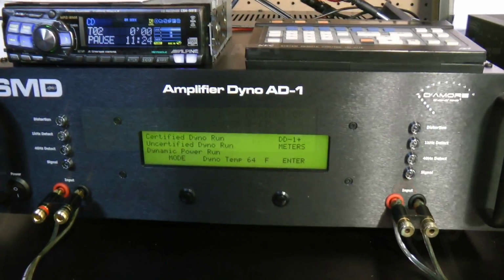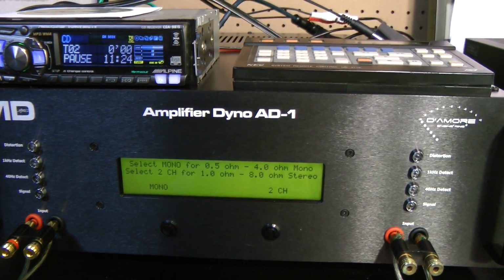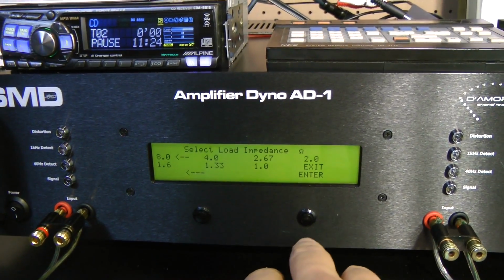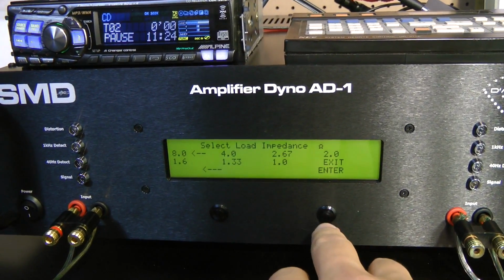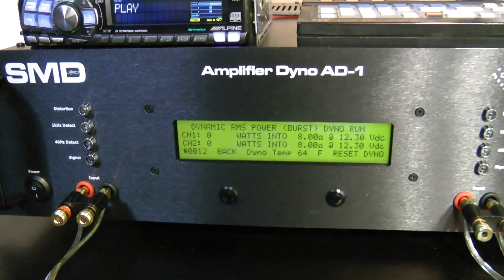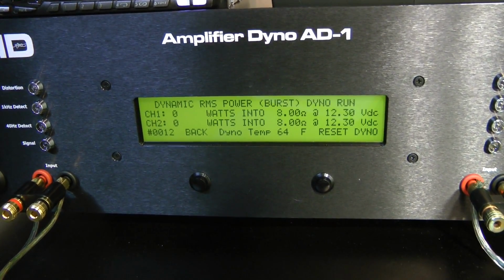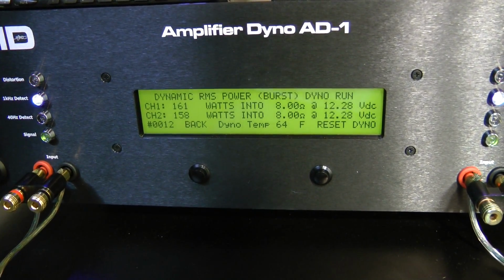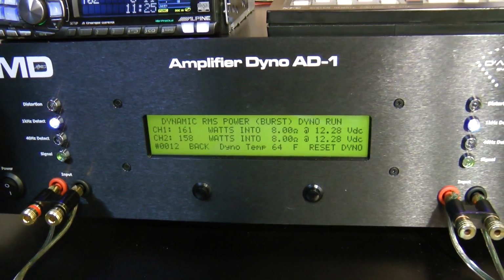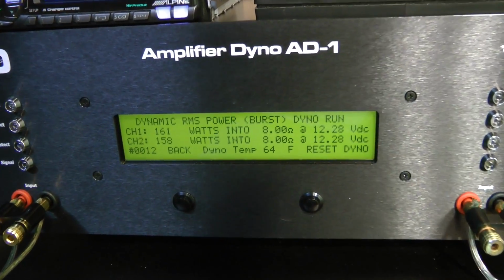Nice. All right, let's try the fun test. This is the dynamic power run, an IHF 202 standard for dynamic power. A lot of people see this test and say this test means nothing. Well, it actually does mean something. It shows the capability of the amplifier to handle dynamic loads. See what the power supply can do as it's pushed. As you can see, quite a bit more power there. It's pretty good. 161 watts per channel. I think that's all we're going to get out of it. But hey, that's pretty good.